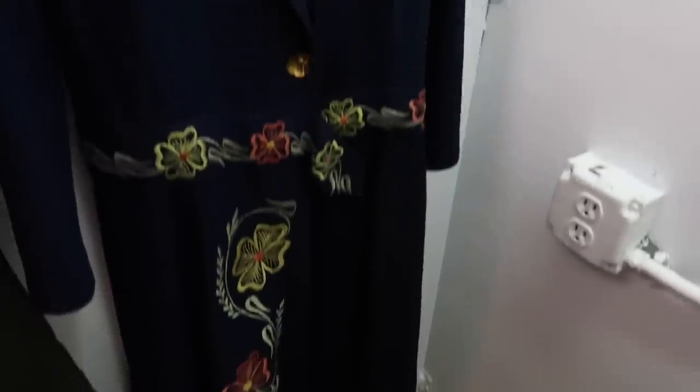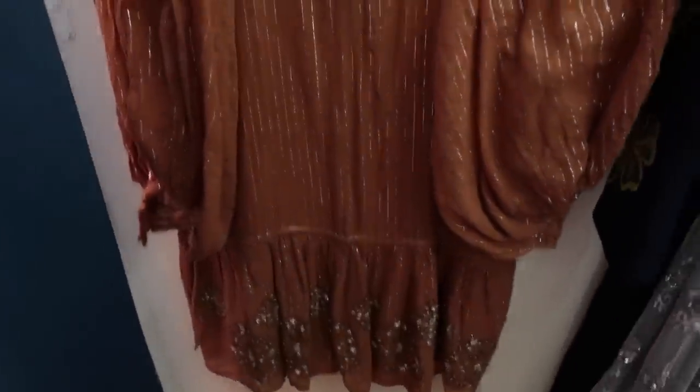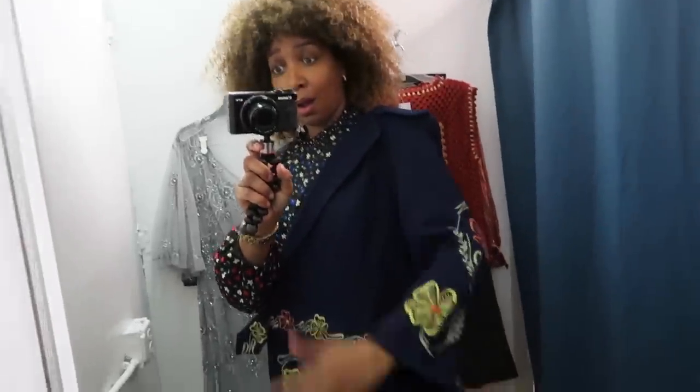And of course, the statement coat. This I loved. And here's the trousers, the leather, and then a suede pair behind. And then after that is this summer dress I thought might look good with flip-flops in the height of summer. So here is me trying on the coat.